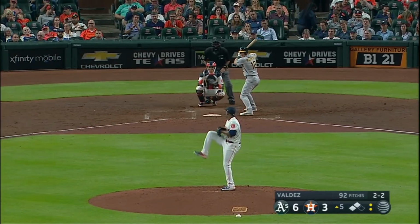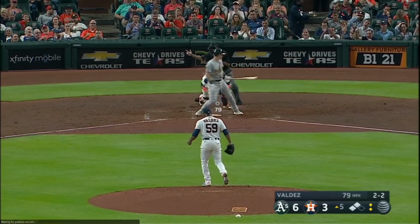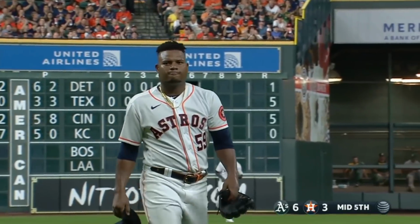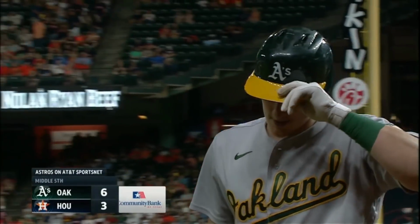What an infield in, ground out on Lowry. Now he strikes out Sean Murphy for the final out of the inning. Great job by Framber working out of trouble in the 5th. We are halfway home. Astros trail 6-3.